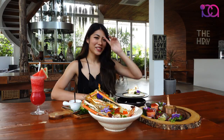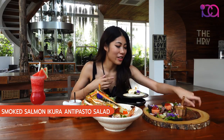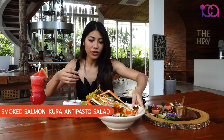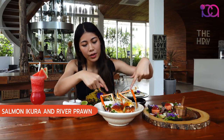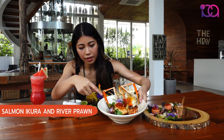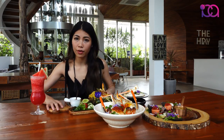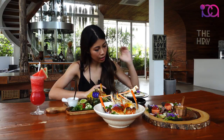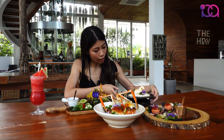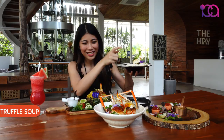My food arrived. So the first dish here is the salad that I ordered, a salmon salad with ikura. And over here is risotto. It's Italian. There's like the big river here and even the salmon and ikura on top. And this one is the pebble fried rice. This looks so delicious, I really want to have it right now. And this is the soup, it's truffle soup with, can you see, even the horse here? Yes, so, okay, let's dig in.